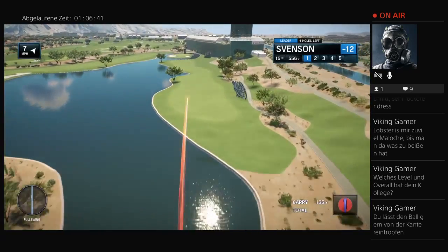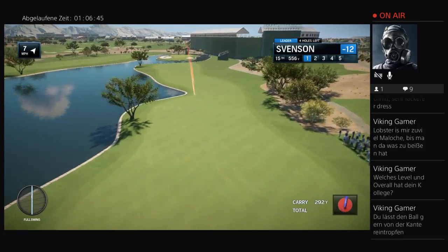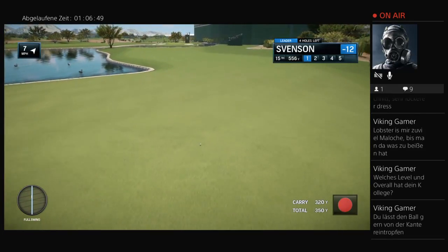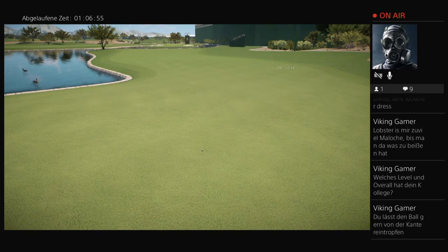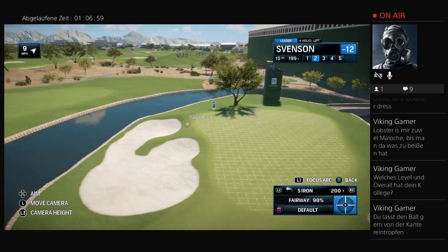Just burning rubber right here. I mean, this one is taking off like a missile. Just destroyed it. He's going to try and rip the cover off it. That club must have been melted after that one. Setting up in the fairway, 200 yards to where that hole is cut.